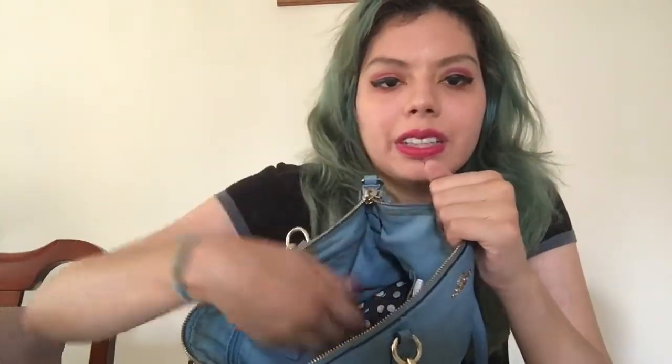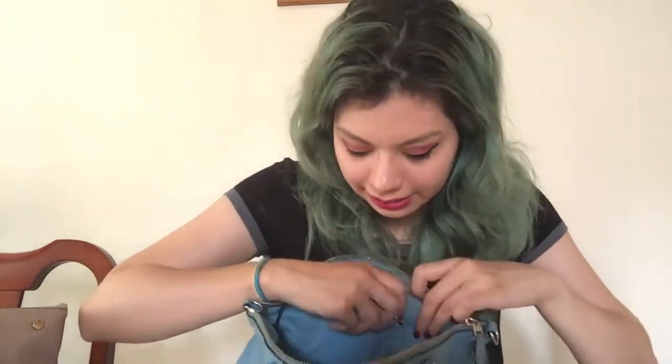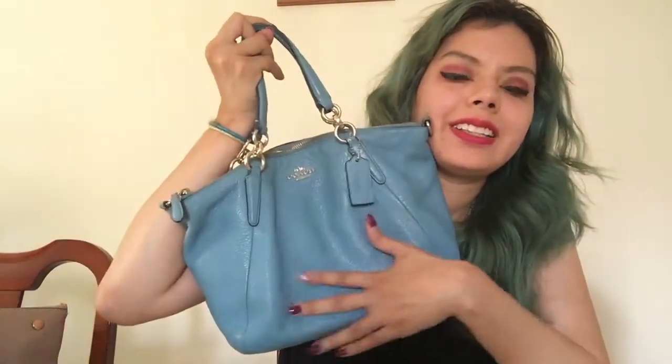So in here we have a strap, and I have stuff still in here. This pocket here is for doggy bags. So we got this here, and then this other pocket here is full of receipts, just full of receipts. Then we have a zipper pocket, and that also has receipts. But this amazing blue color, it's a beautiful color. I really like it.